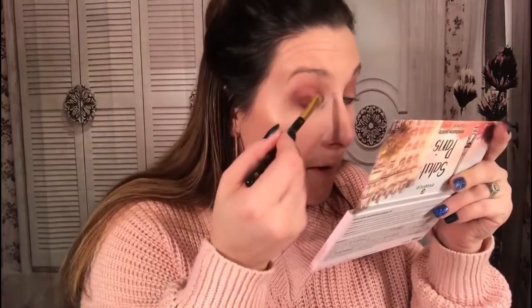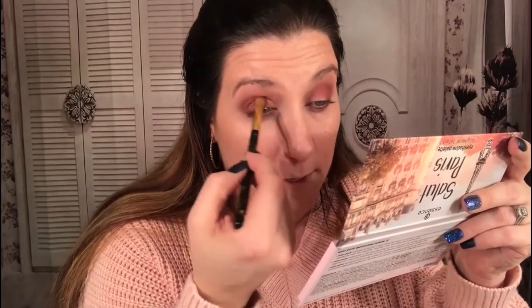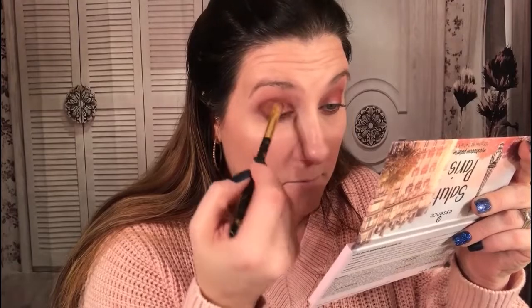Now I am going to wet it a little bit just to see if we can get a better payoff, and I'm just using some setting spray on my brush, and we're going to go back in with that same color right here and see if I get a little bit better of a payoff. Oh yeah, that's much better. Now I'm just taking that all over my lid right there. Wow, see, I really like that.